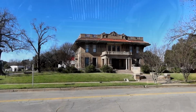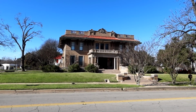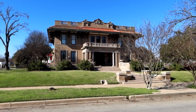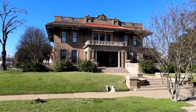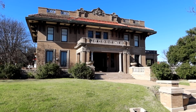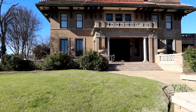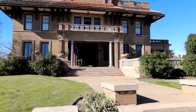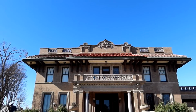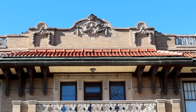So, while I was walking back to my car, I checked out some of these houses. Look at this house. This is insane. There's some just really beautiful houses down here. Yeah, I could definitely live in a place like that. That'd be a $10 million house in California. It's probably only $1 million here. Look at the decorative work up there. It's amazing.